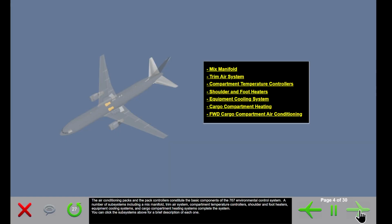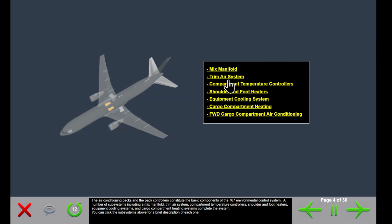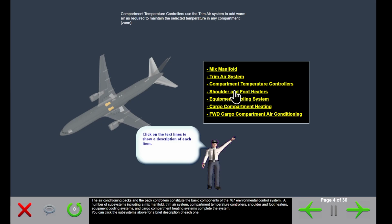The air conditioning packs and the pack controllers constitute the basic components of the 767 environmental control system. A number of subsystems, including a mix manifold, recirculation fans, trim air system, compartment temperature controllers, shoulder and foot heaters, equipment cooling systems, and cargo compartment heating systems complete the system. You can click the subsystems above for a brief description of each one.